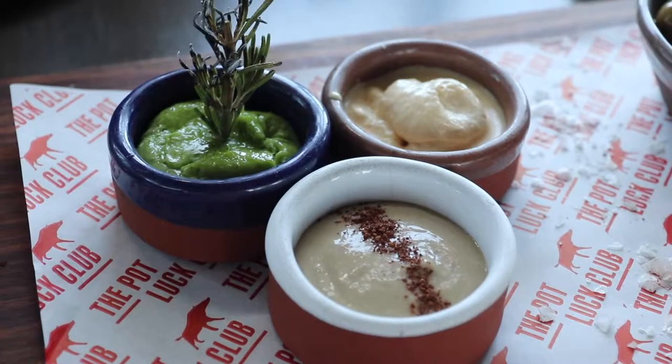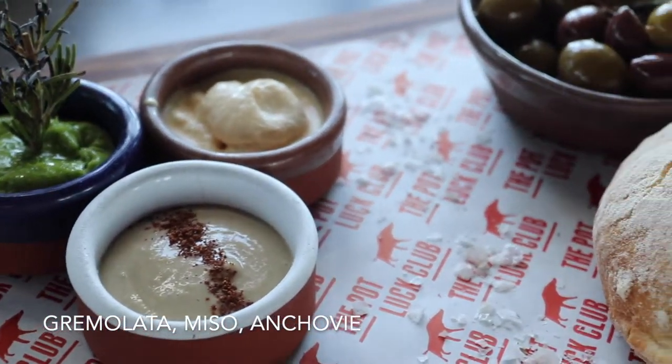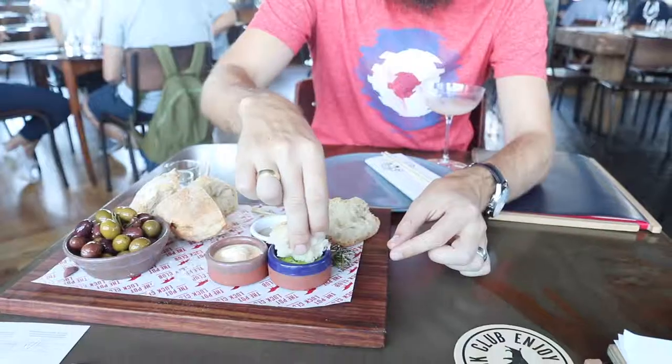Okay, we've got three butters to start. A crema latte, miso, and anchovy. Thank you. Let's have a little taste.